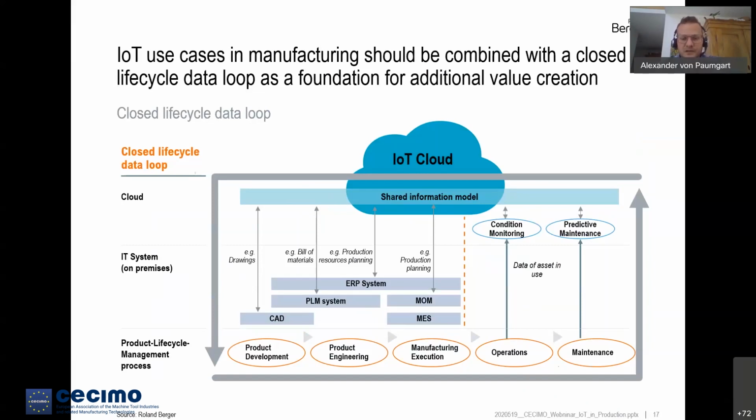So keep it in mind, with IoT, you have the possibility to break data silos, to share information among various IT systems, to share information across company borders, and you can use that data to improve the next product evolution. I think you should consider that, and it's a very, very big advantage of IoT.